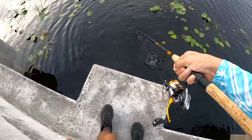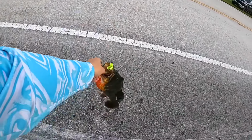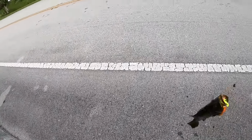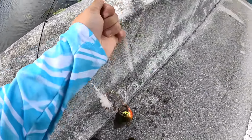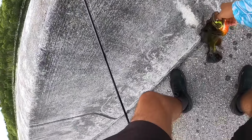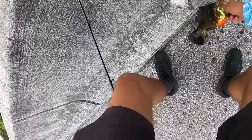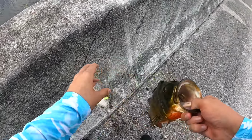Oh my God. How did that rod not break? I have no clue. Oh my God, dude. That just made this whole everything worth it, man. Holy crap. I could really use a lip gripper right now. He's going to rip my hand apart. I already know it. Look at that, right in the side of the mouth. Oh my gosh.